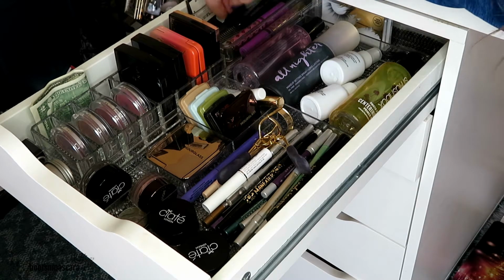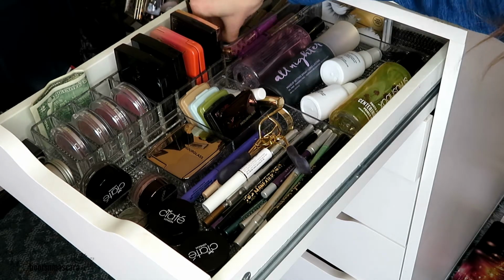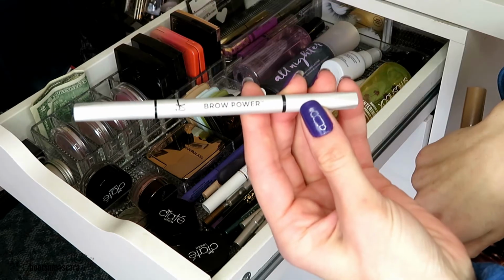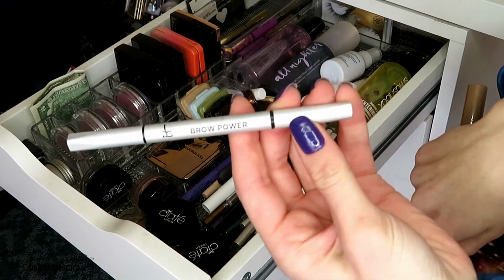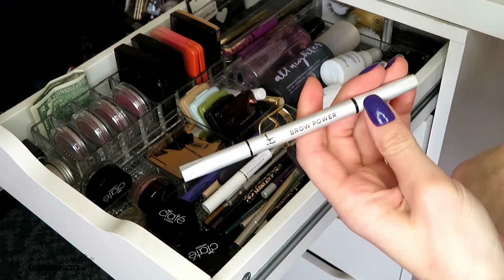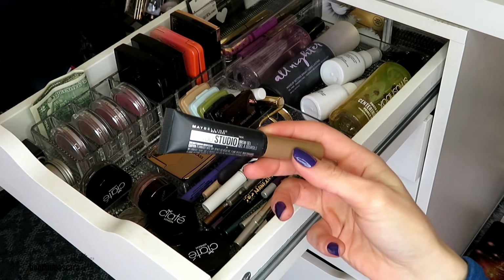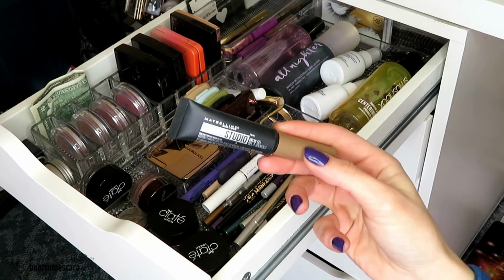I do know in my brow stuff over here, I'll be getting rid of this IT Cosmetics Brow Power brow pencil. It's dried out, I'm throwing it away. And this Maybelline Tattoo Studio Brow Gel. I have this in soft brown.